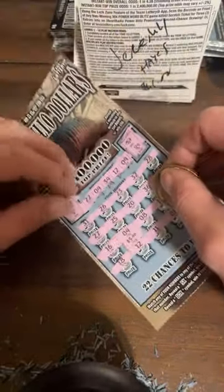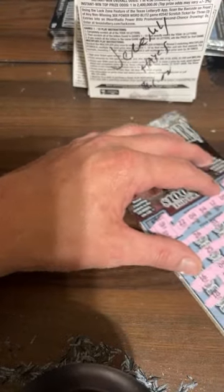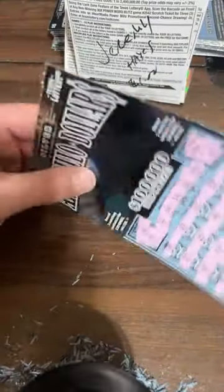Thank you, Ronaldo. 22 chances to win and to lose. How much are they? $5 a piece. And I buy them because I enjoy scratching them.